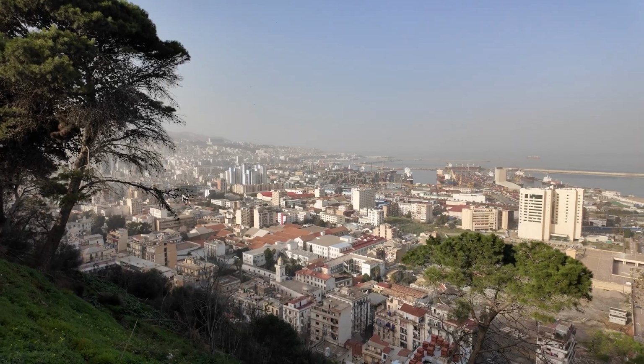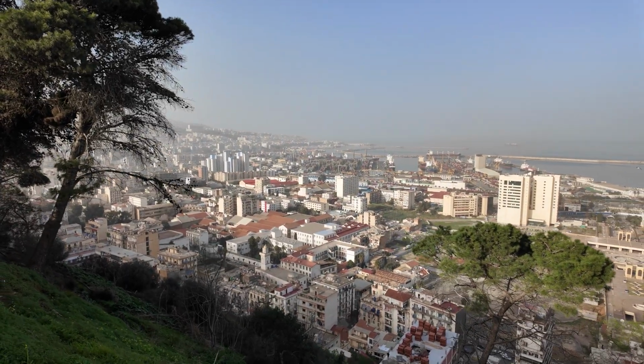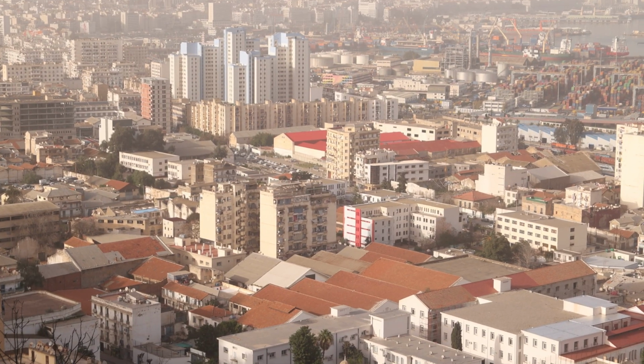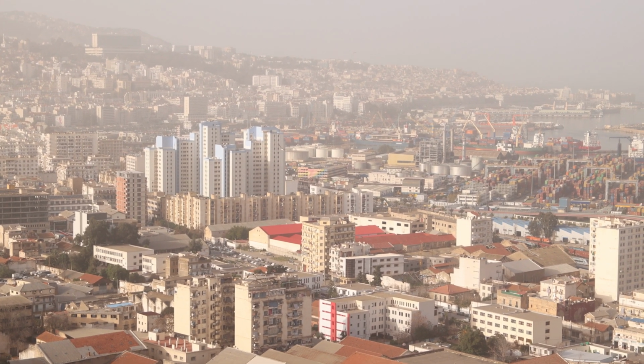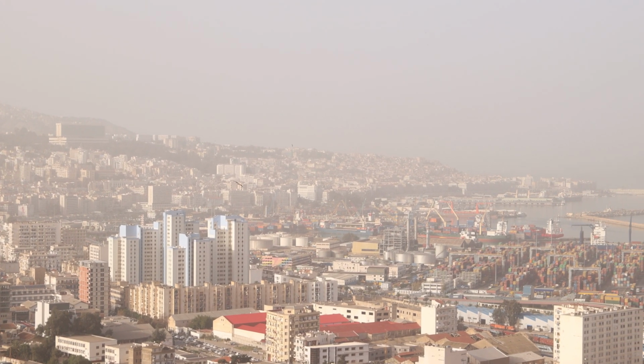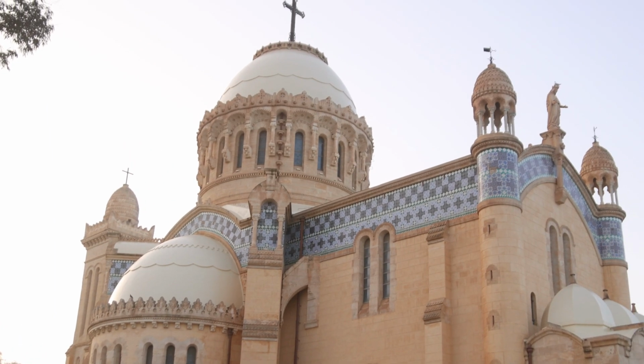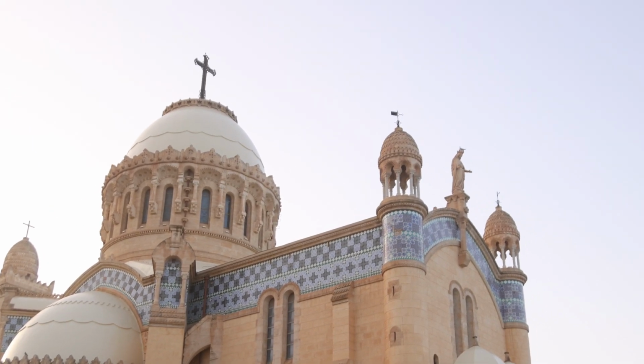So yeah, and then again, you're up on this hill and you just have this incredible view looking back on the port of Algiers here, seeing some of the city, the Kasbah that we were exploring way over there. And yeah, just an incredible view from up here. So we are going to get in a car and we're going to drive to the main Christian church of Algiers here and check that out. So yeah, let's jump in the car.